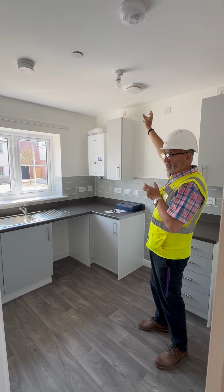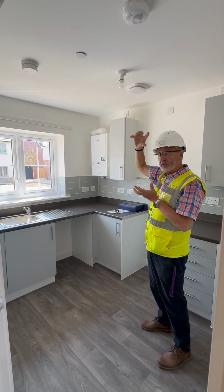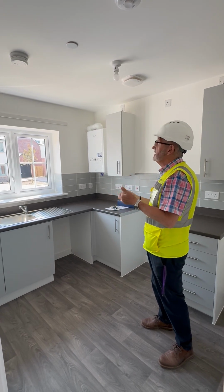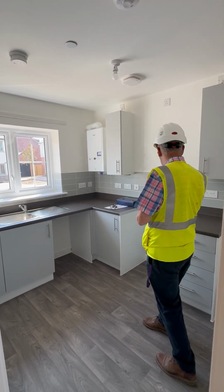And obviously we've got an extractor fan. Extractor fan is permanently on. We ask you to leave the fan going at all times, but it also has a booster switch as well. But obviously this type of property you've got windows, so you've got extra ventilation as well.